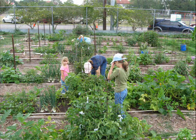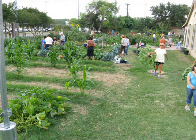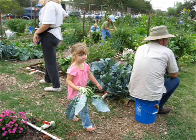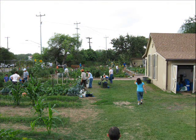Gina Rodriguez is the main coordinator for the program. She says the children do more than just garden. They are also taught the basics of botany, water and soil conservation, and a greater appreciation for nature. She says many of the children show up for the first time, not even knowing where their food comes from.